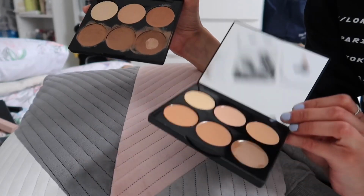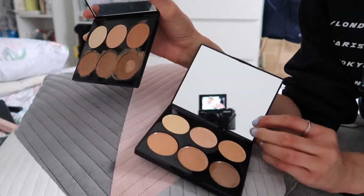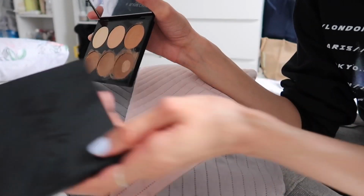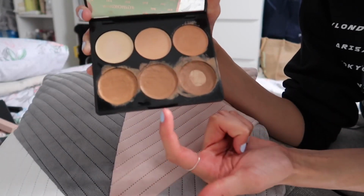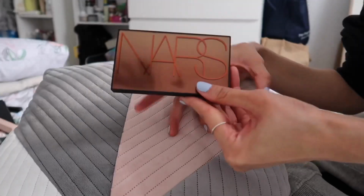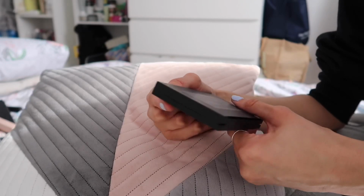Now I have this one right here which is in light, but it's too light for me, so I'm sadly gonna have to get rid of this one. This one has been touched, so I can't really give it to someone else. But yeah, I'm gonna keep this just until I can finish this bottom row down here, but this is a well loved contour palette.